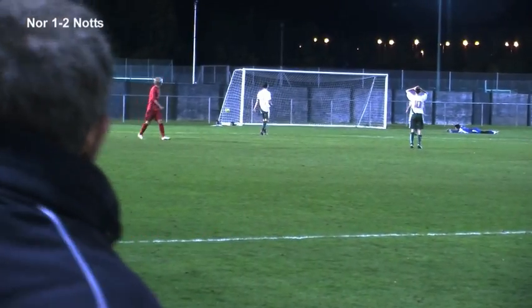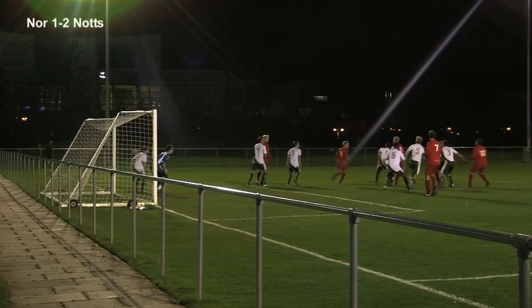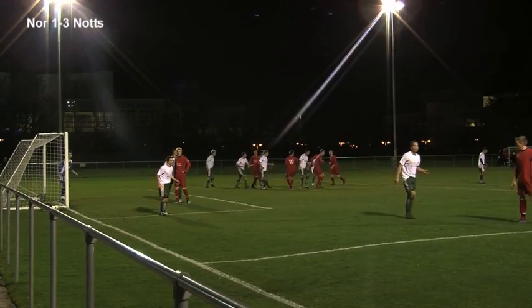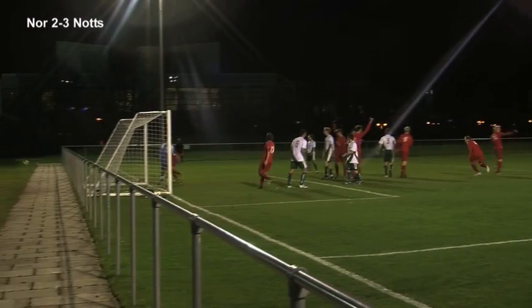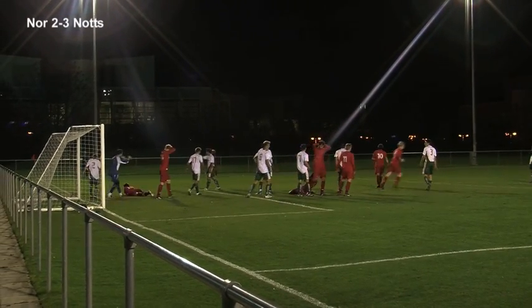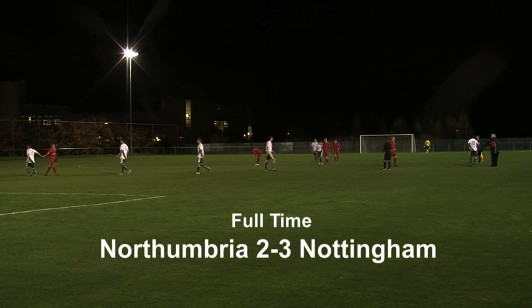The game began to open up as the home side were pushing for an equaliser. During this period, Nottingham managed to score a scrappy goal to make it 3-1. Some sloppy defending from a corner rewarded Northumbria with a goal, which gave them belief that they could get a result. Northumbria could not force an equaliser in stoppage time, and unfortunately it wasn't to be as they simply ran out of time. Full-time result, Northumbria 2, Nottingham University 3.